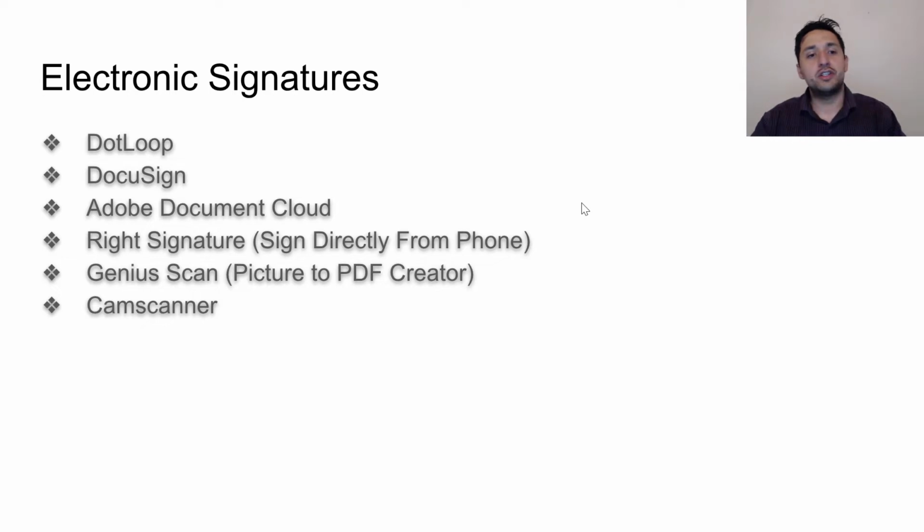Electronic signatures, you have .loop, very common in the real estate industry. It's a little bit on the pricier side. However, .loop, that's phenomenal. I can't say enough good things about that. DocuSign is also a very dominant one in this space. DocuSign is pretty much everywhere, and it has a good product for real estate agents specifically.